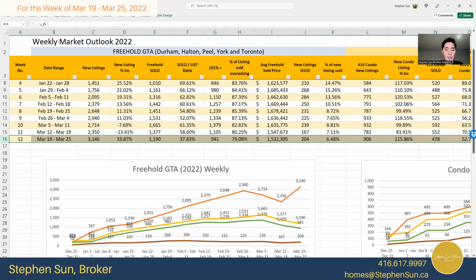So the average home price for the week before is $1,532,000 versus $1,547,000 the week before. Slight drop, not too much, and we should see this number hopefully go back up or level out from this point onward.